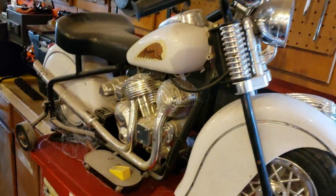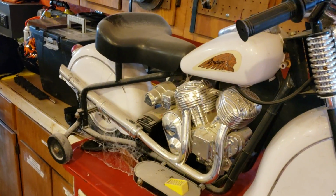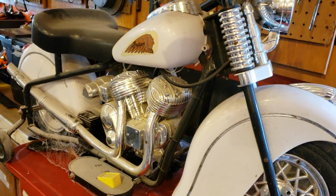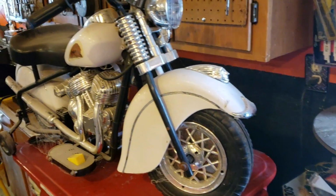Check this out. For the Mini Bike Mania, Clint's sending this little Indian, 6 volt or 12 volt? 6 volt. 6 volt motorcycle, which is going to be perfect. So if anybody's got an 18-month-old kid you want to put on a motorcycle at Mini Bike Mania, bring them, because we've got 2 of these. One's a Harley and one's an Indian.